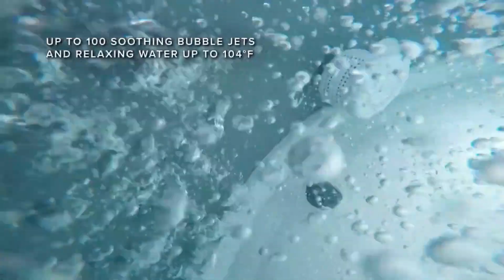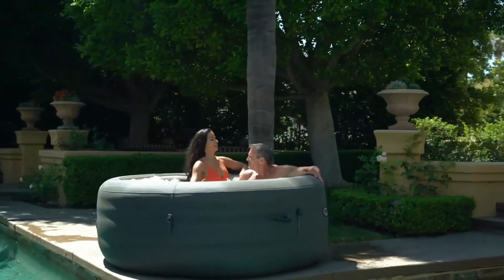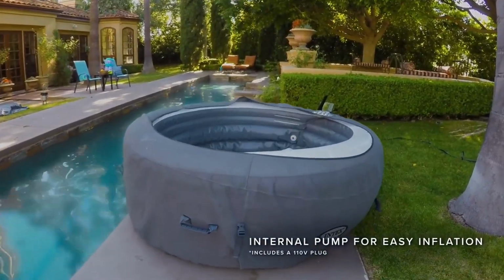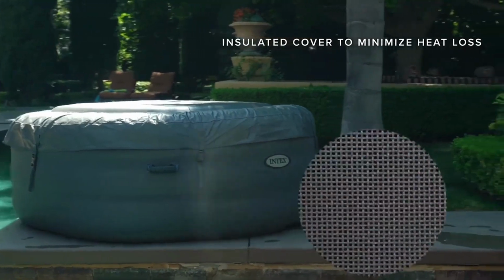Easy maintenance system. It includes a water treatment system that helps keep the water clean and clear with minimal effort. This system is especially useful for those who want to enjoy their hot tub without worrying about constant maintenance.